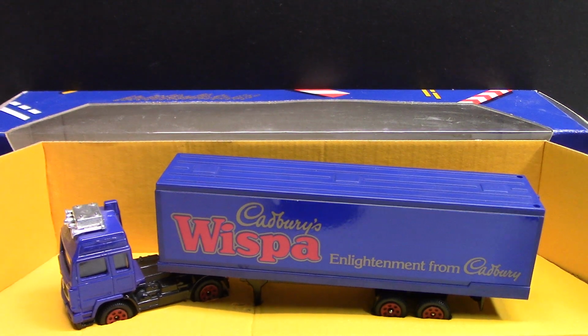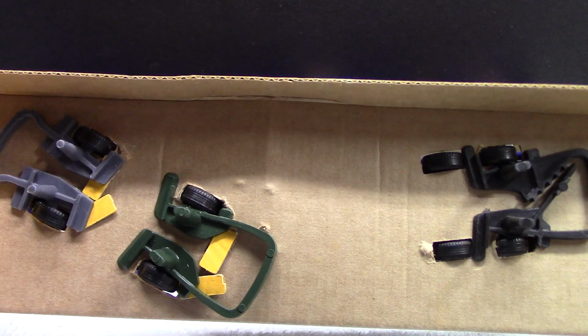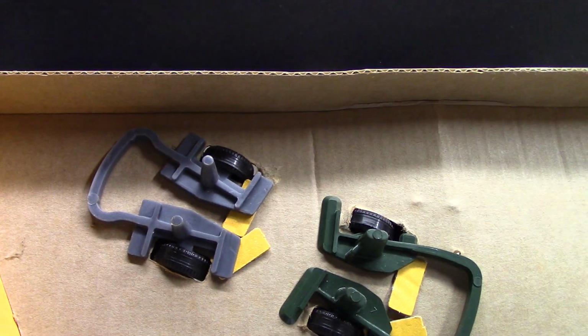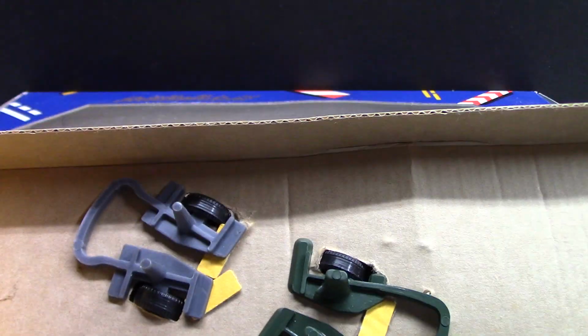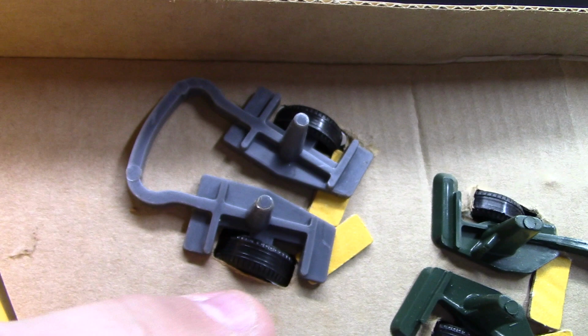Alright, we managed to get it cracked open there. I'm just going to leave it in here. We can get a good look at it, but you can see it is all locked in. They use these, which is actually kind of cool. You squeeze the tabs together, so they locked into the wheels there. Little plastic tabs, you just squeeze them together.